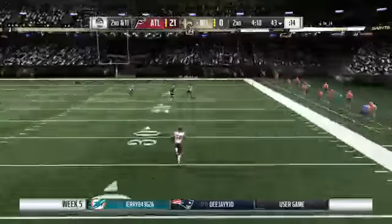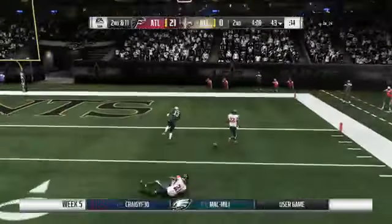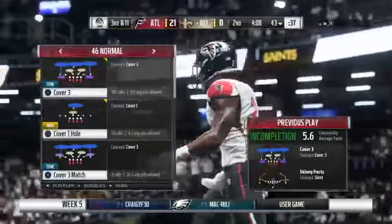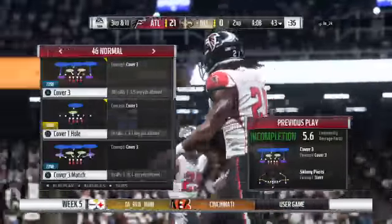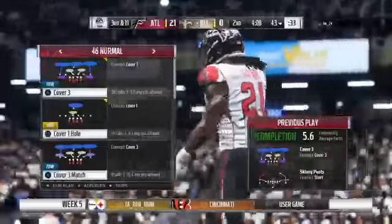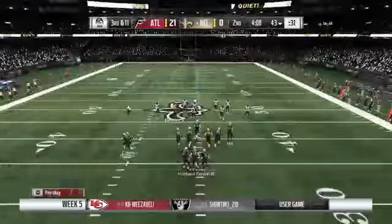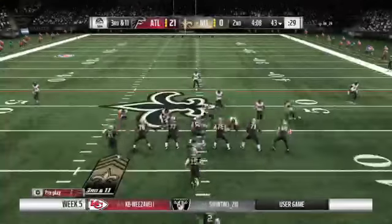Eluding the pressure right. Now he'll let it go deep right side. And that one was nearly picked. Not sure he was accounting for the free safety. Now it brings up third down, and attempted a deep ball there. They didn't get it. But, boy, they're going to need a few of those to actually hit in order to get back into this game.